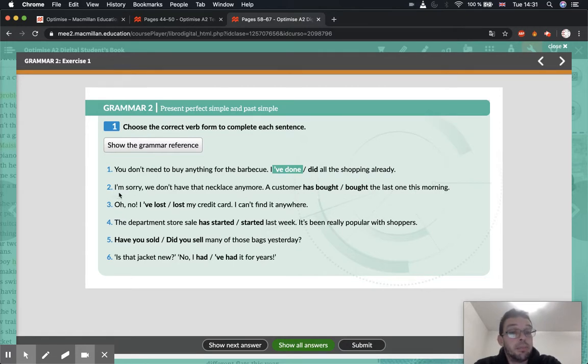Let's look at the second one. It says, "I'm sorry, we don't have that necklace anymore. A customer has bought or a customer bought the last one this morning." A necklace is a bit of jewelry to wear around your neck. So which one do we use here, present perfect or past simple? Well, there's one easy way to find out. If you look here, it says "this morning." So this morning is details. It's saying when it happened. So the answer should be past simple: a customer bought the last one this morning.